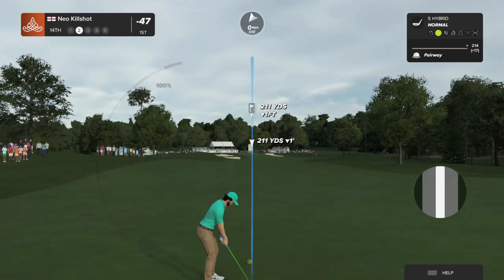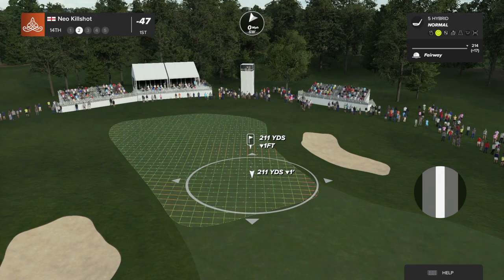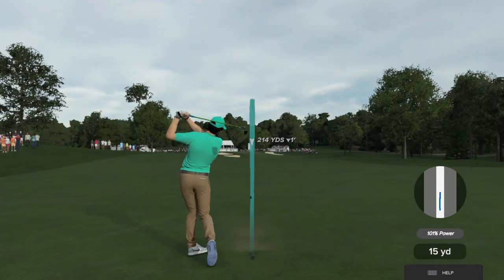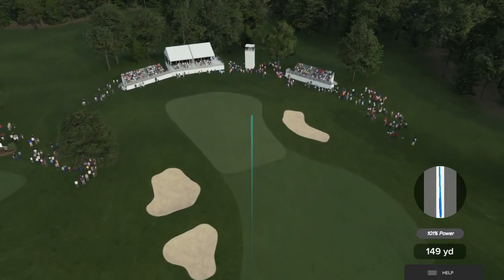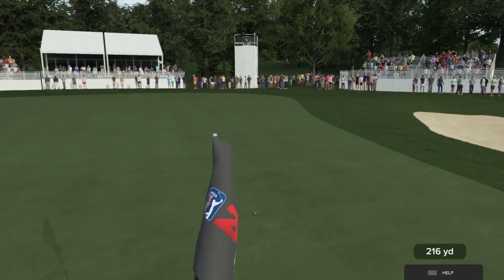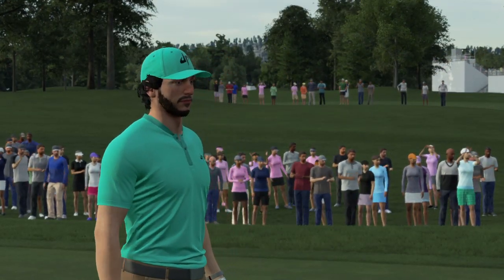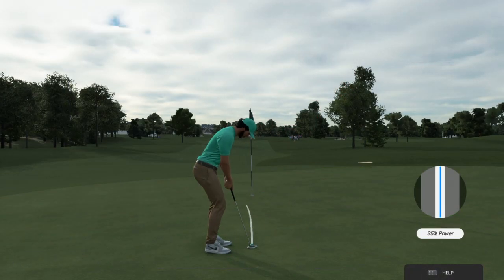Well, that was pure. This shot from around 210 yards. Looks to be going with a hybrid here. Yeah, going for it in two. Okay. He wants to win. You liked that, didn't you? 14 feet to the cup. Putting for eagle. That always sounds good.